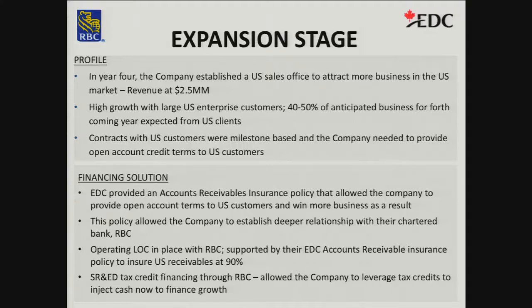So something that a bank always looks for, whether it's OIDMTC or SR&ED, is a history of successful filing. And the company by this point had a 2-year history of successful filing as well as receiving the tax credits. So EDC came in and provided a guarantee on those tax credits at up to, I think it was 50%. And RBC lent against those tax credits at 75%. So we established a couple of facilities at this point.